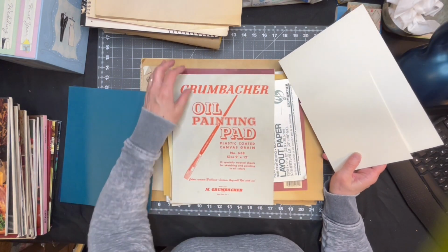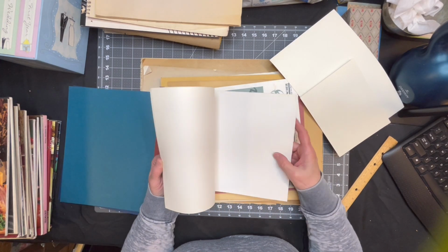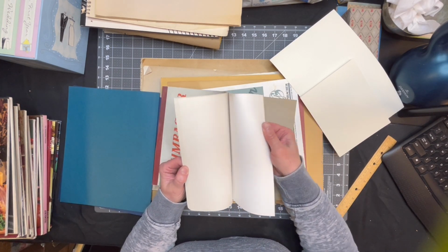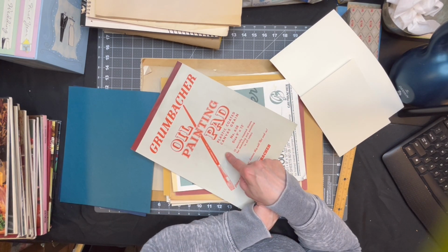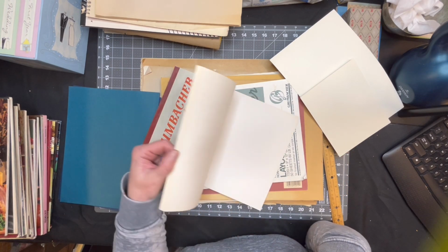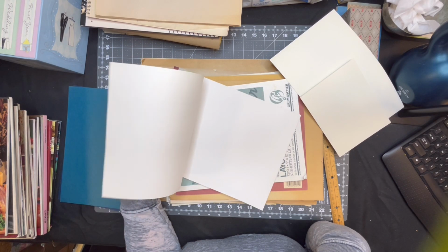So this right here is an oil painting pad. Oh, I wonder if those oil pastels went to this. Everything's mixed up. So this is like a canvas, well, it'll tell me if I read it. Oil painting pad, plastic coated canvas grain, 9 by 12. Look, that's a lot.